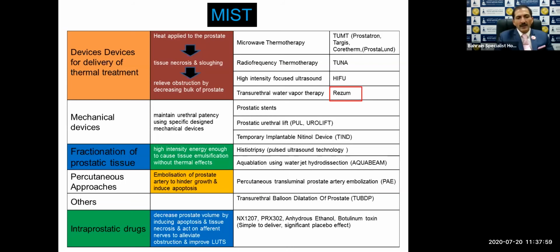Then we have mechanical devices which maintain urethral patency using specifically designed devices, in which we have the prostatic stents, we have the prostatic urethral lift. This is also very widely used. I will tell why the advantages are in the subsequent discussions. And temporary implantable nitinol device, which is also commonly known as the TIND.